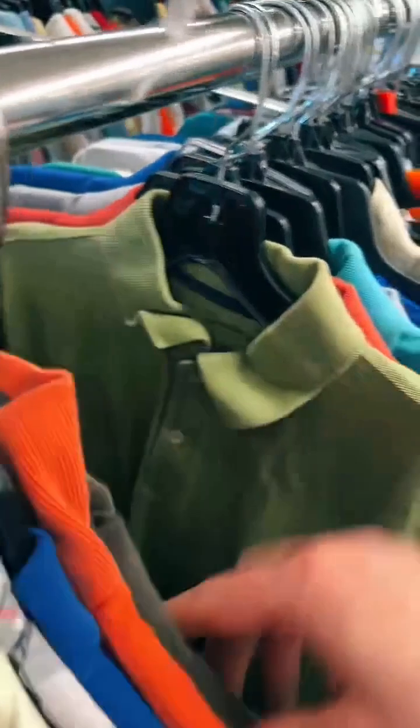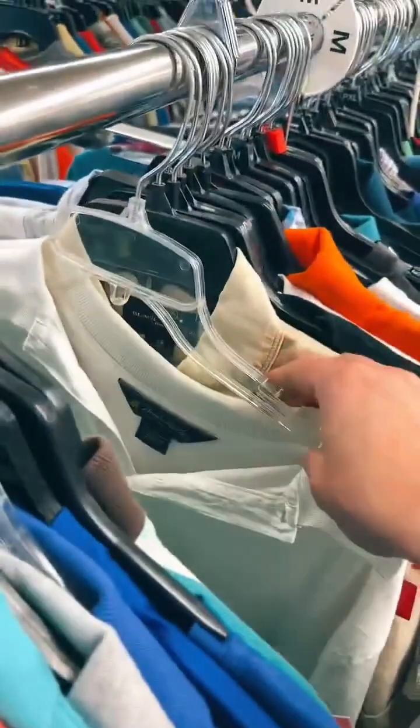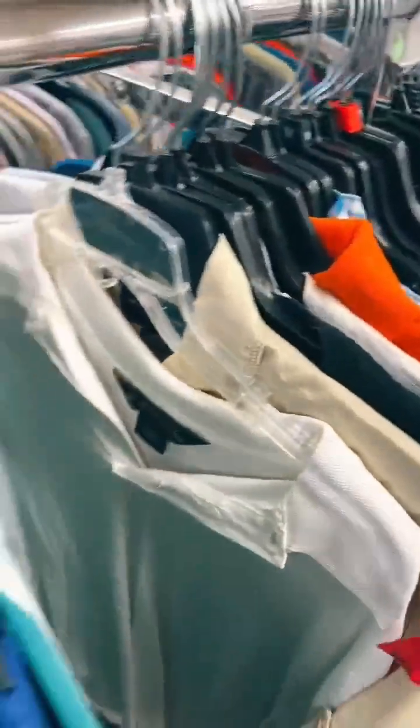What platform do I sell on? I sell on eBay, Poshmark, Depop, Mercari, and Grailed. eBay is my biggest platform. About 50% of my sales go out on eBay.